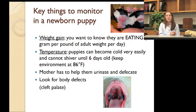So they need to be kept in an environment that is warm, at least 86 degrees Fahrenheit. If you think about it, it's pretty warm. It's like a summer day. So they need to be kept in an area that's really warm. That's why you might see heating lamps or lots of blankets around newborn puppies. And you can actually take their temperature and make sure that they are the right temperature and they're not getting too cold.